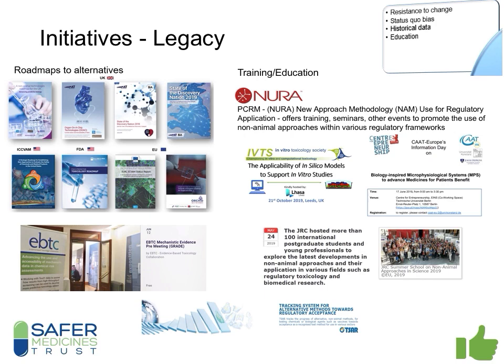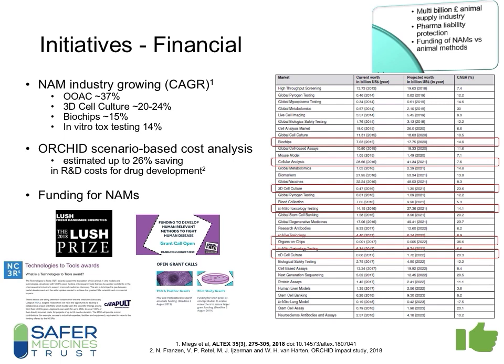In terms of financial, we will have that impact on the animal technologies if people stop using animals. But there's a really big growth associated with things like organ on a chip and in vitro tox testing. And this is just some data that was pulled from this analysis around the growth that's associated with new technologies, new approach technologies.